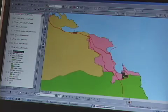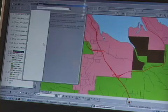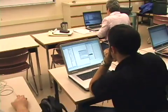And when they go out on their practicum, they still have access to the license manager and the software and all that sort of thing. So the people that they work with don't necessarily have to have that really expensive software to do their GIS projects. We wanted to let the students have a chance to chase their own practicum if they could.